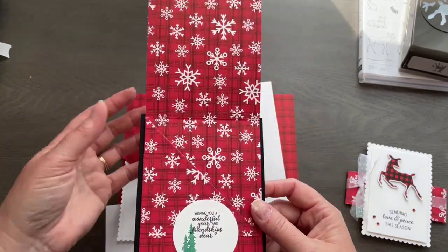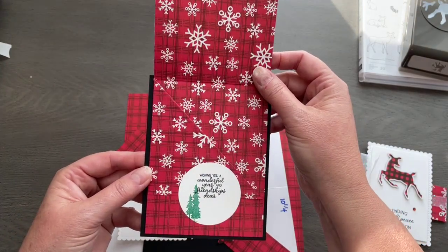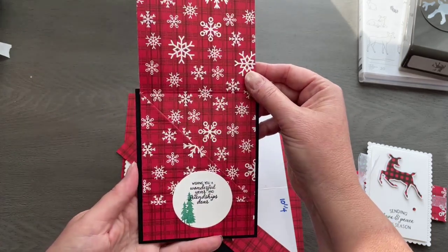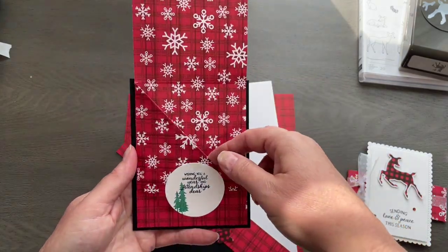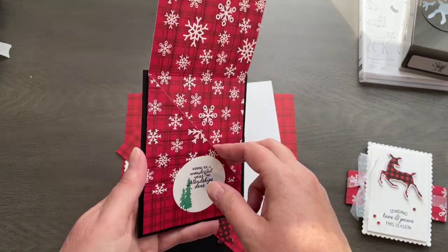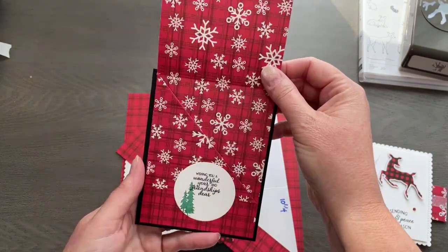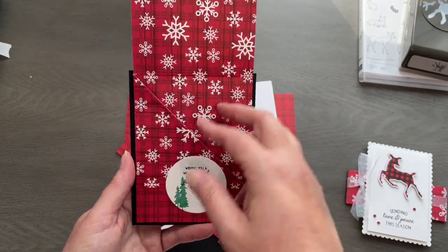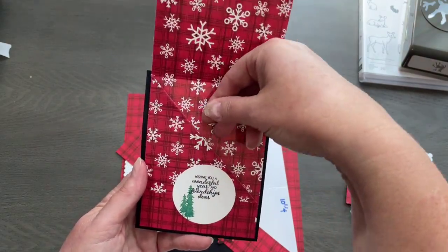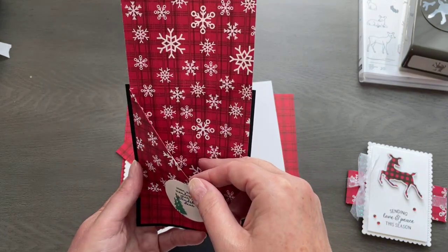This is a great way to help with the guilt of designer series paper. A lot of times we love both sides, and we don't know which side we want to use. We hate to cover it up. This way you get to see both sides of the DSP, and we have a little pocket here. So Christmas is coming. You maybe are going to be gifting some money or some gift cards. You could put that right down inside there. This would make a great wedding gift, shower gift, birthday, all kinds of stuff just by changing out your DSP. But if you wanted to, you could just put a little piece of cardstock in here and they would just pull that out. Maybe your Christmas photo would go in there. How cute would that be?